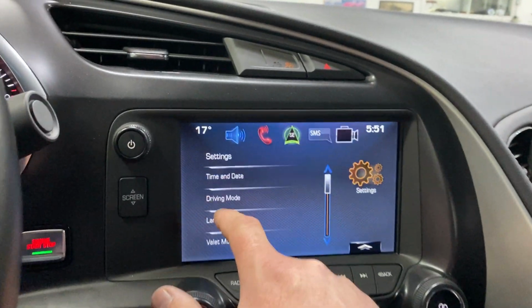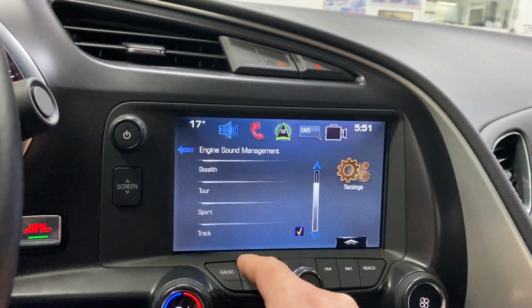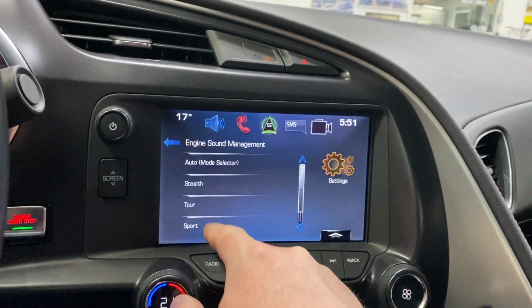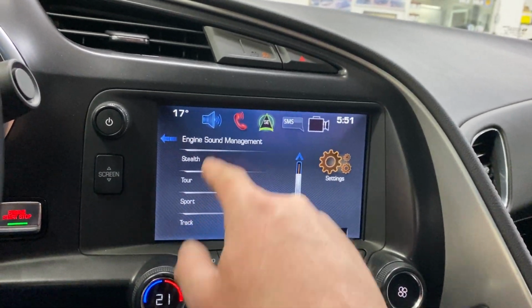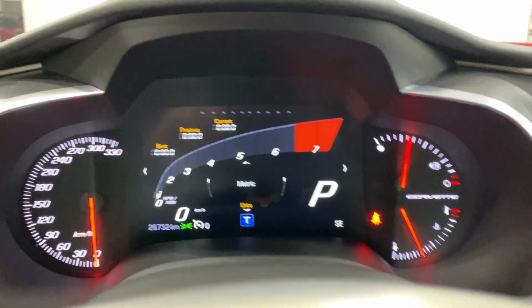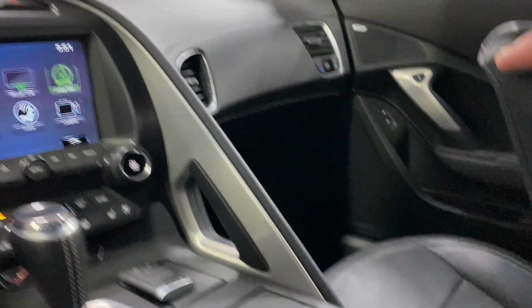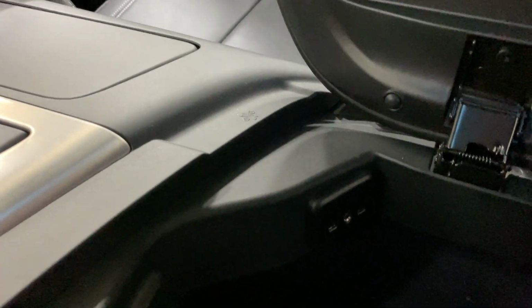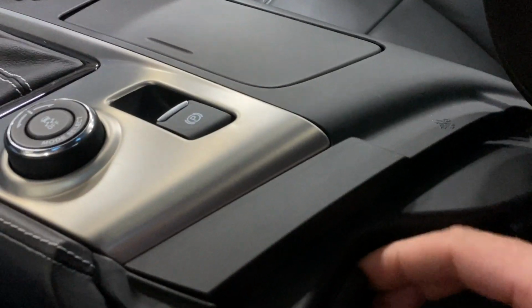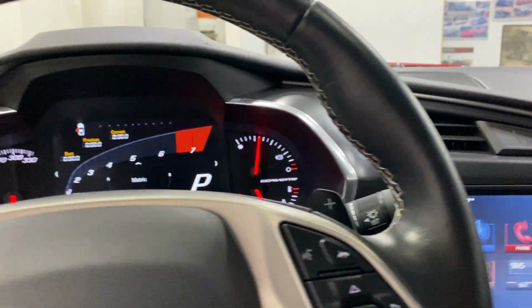You can also go in here, settings, drive mode, engine sound management, and you can select your exhaust mode here. So I've got the exhaust on track. Meanwhile, I can have the suspension and handling on touring. So that's great. And then in the glove box, we've got 2 USB ports, a line in, and then we've got a 12-volt socket here as well. So it's awesome. So let's just hop out with it running, have a look and listen.